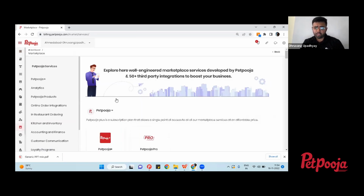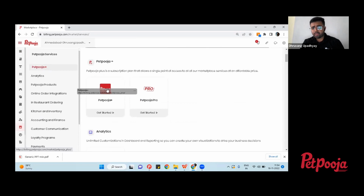We already talked about Petpooja Plus, and we also have analytical insights for our customers who are very data centric. So let's say I want to see my sales. Let's say I want to see a report in a particular format. I want to see which cashier has done how much billing, or which captain has done how much sales, right? So I'm very data centric. I want to see this particular report in a pie chart or a bar graph. I can see that using the Petpooja Pro.